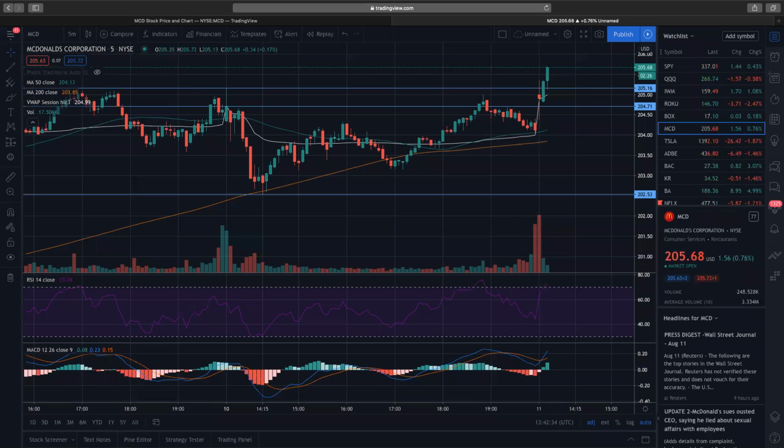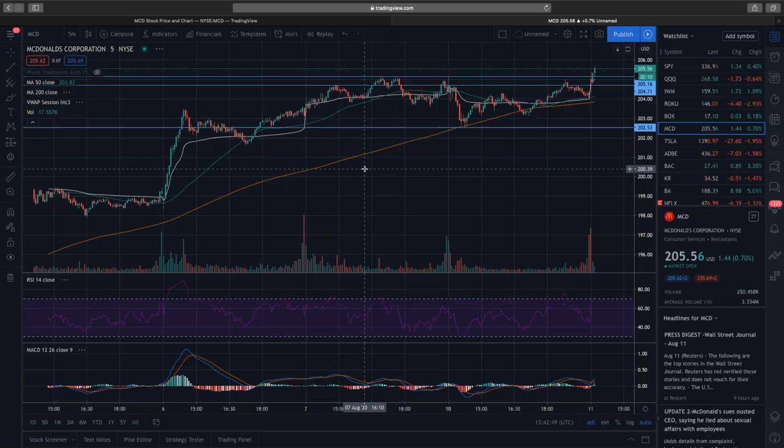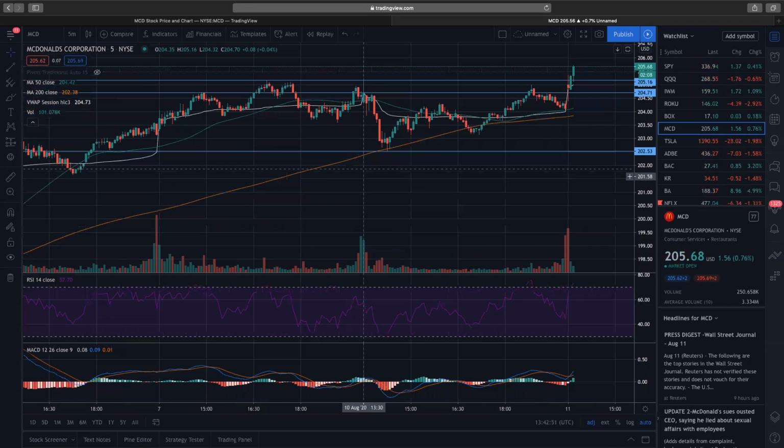So I just entered McDonald's 821 207.5 calls at 2.12 was my entry. 2.12. Once again, this will probably be like a day trade of the day. So make sure you go light, go like 5% of your account.